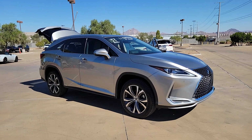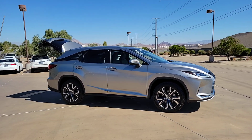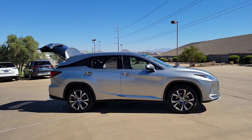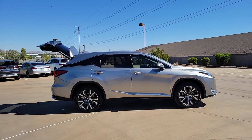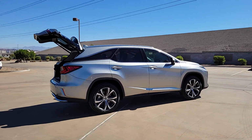This could be the car for you. The 2021 Lexus RX. This vehicle is an outstanding buy with fewer than 20,000 miles on the odometer. Be a style leader in this captivating RX.